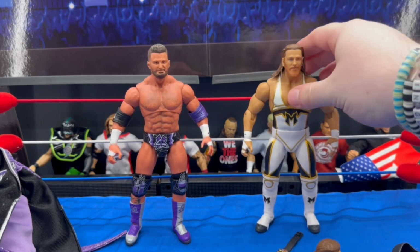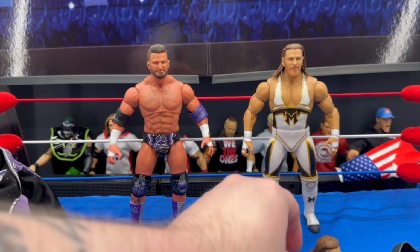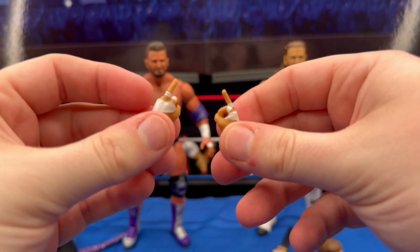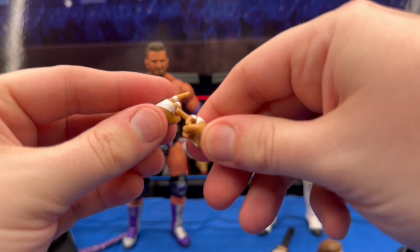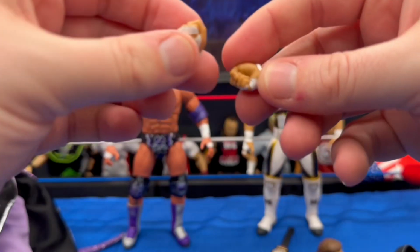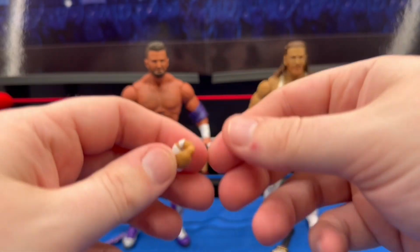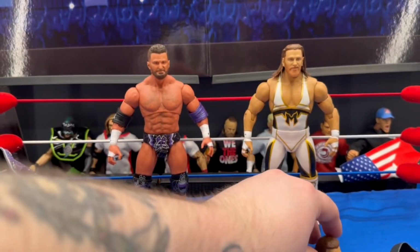All right, Brian Myers. Let's go ahead and go over his accessories. So again, Brian Myers does have the middle fingers with the finger tape, and everything looks super cool there. I do like that. And then we do have fists, thank God, which are taped also. So really cool. He does have some extra hands there.